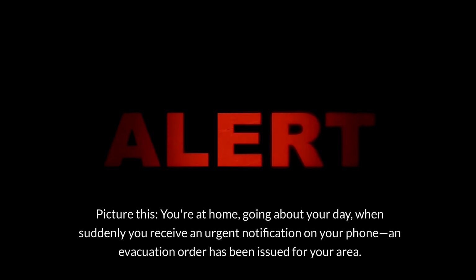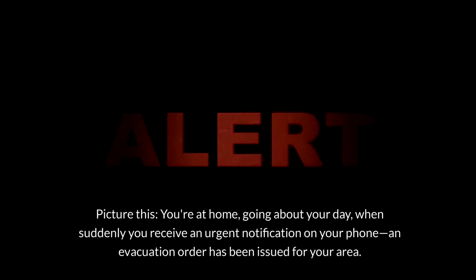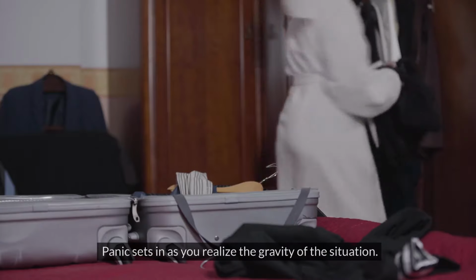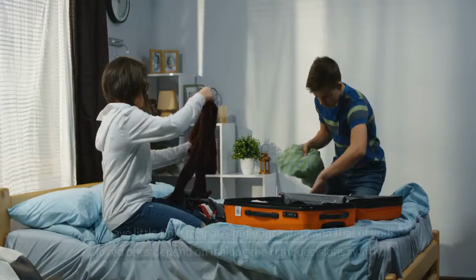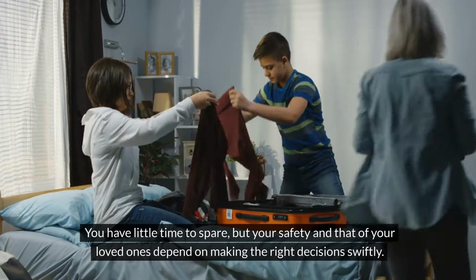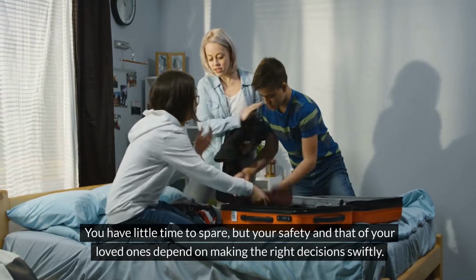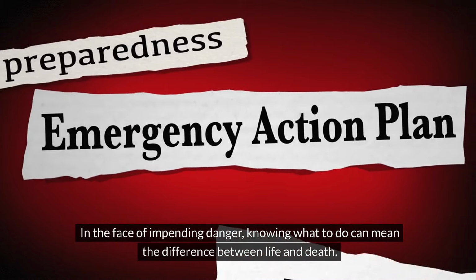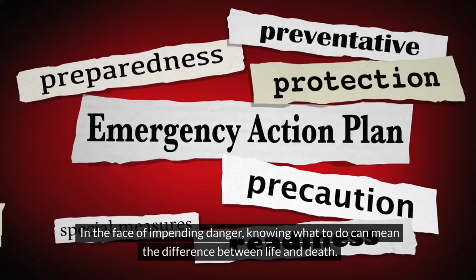Picture this. You're at home, going about your day, when suddenly you receive an urgent notification on your phone. An evacuation order has been issued for your area. Panic sets in as you realize the gravity of the situation. You have little time to spare, but your safety and that of your loved ones depends on making the right decisions swiftly. In the face of impending danger, knowing what to do can mean the difference between life and death.